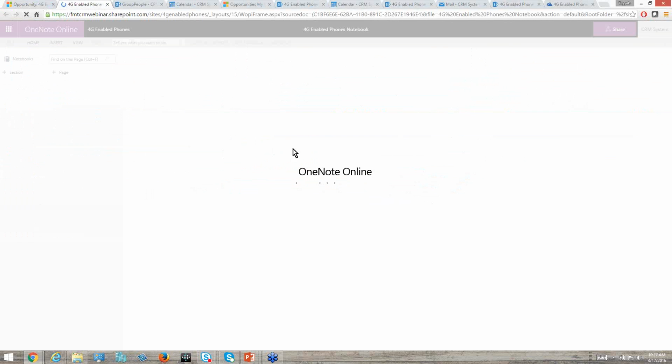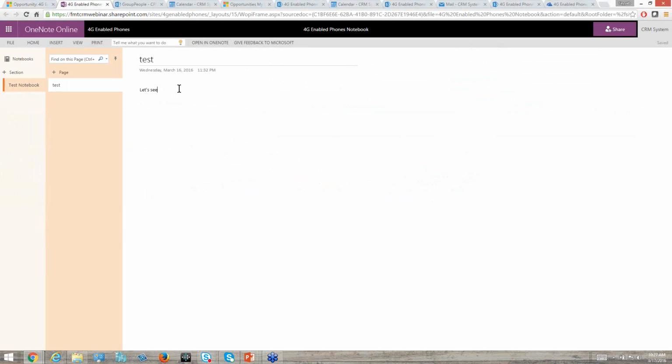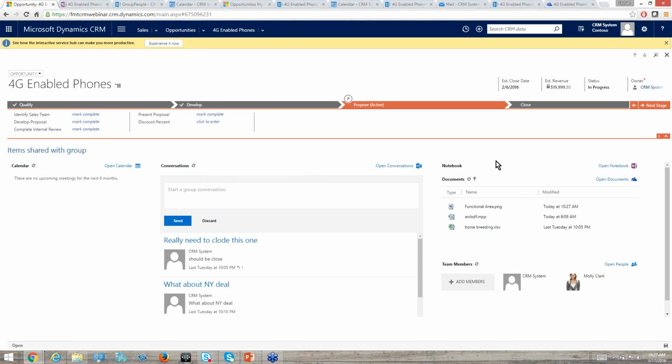And it's OneNote online, so I can take all my notes in OneNote. If you haven't used OneNote, I would recommend that you start using it. I use it. It's awesome. It saves everything for you. It allows you to share these notes quickly with other users. There's a lot that you can do in OneNote in terms of tagging content within the context of this OneNote. So all of that is available to you here.